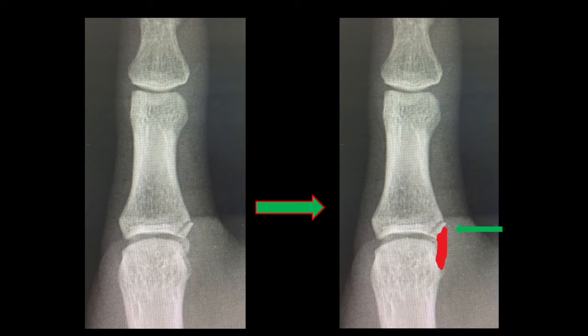The concept here is that the ulnar collateral ligament, shown here in red, is attached to the avulsion fragment which is undisplaced. As such, it is thought that the ulnar collateral ligament will heal by non-operative measures because the ulnar collateral ligament is sitting exactly where it needs to heal, that is to say at the base of the proximal phalanx. As there is no gap between the avulsion fragment and the base of the proximal phalanx, there can be no Stener lesion.